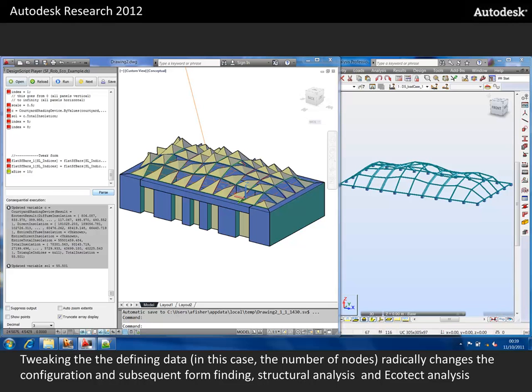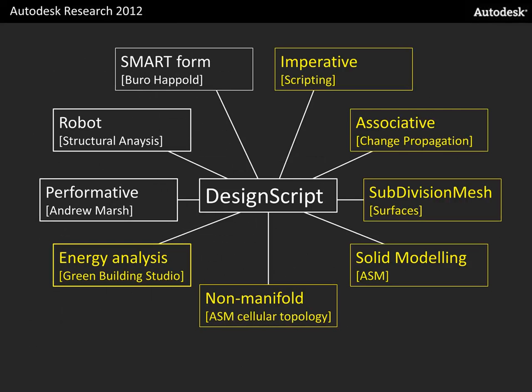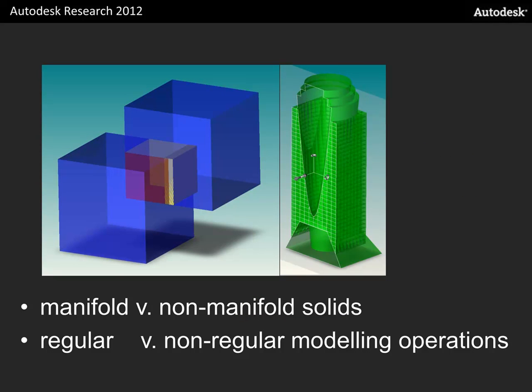Including just changing the spacing of the points. So that was the kind of 14 different processes that we went through there. So the next example is where we're using solid modeling and non-manifold modeling and energy analysis. So this part is based on the paper that we gave at the Architectural Geometry Conference in Paris a month ago. And here we're harnessing some facilities in the Autodesk Shape Manager, the solid modeling tools that are built in Cambridge and Novi.